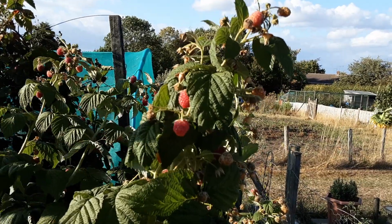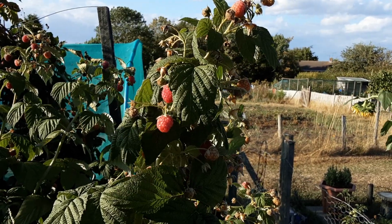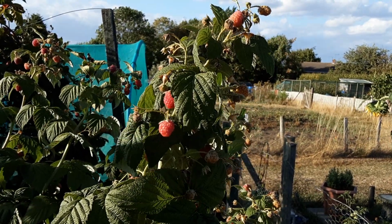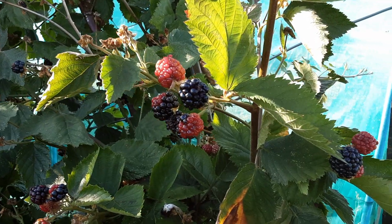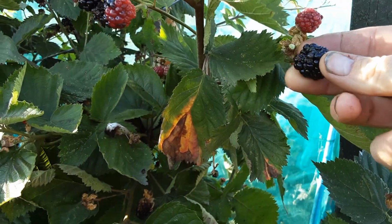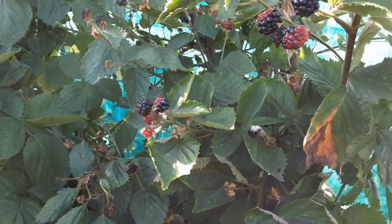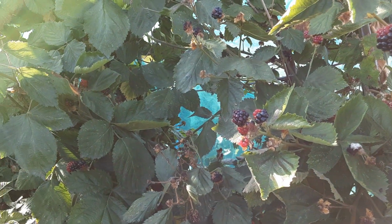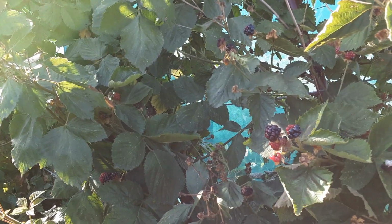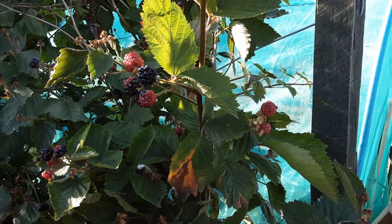The autumn fruiting raspberries didn't like the second heat wave. They did shrivel up a bit because it was very, very warm, but they're coming on leaps and bounds now. And the blackberries have been really nice. Probably not enough blackberries now to do an apple and blackberry crumble, but none have gone to waste, they've all been eaten fresh.